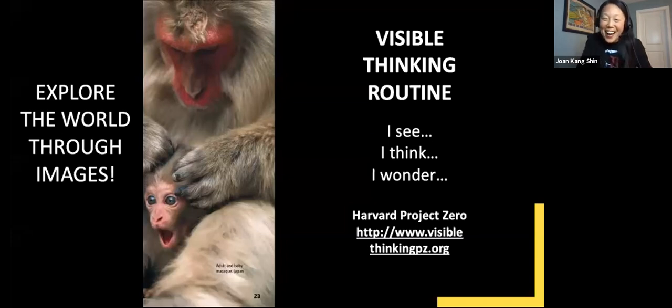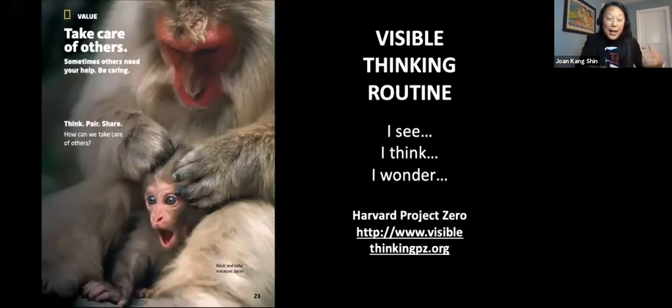Okay, so I absolutely love this strategy because it helps students to also have their own inner dialogue about what they're seeing to build their visual literacy skills. So after looking at the images, you can look at the full spread, and now we can see the full page and talk to students about the topic of this page, an important value, taking care of others.